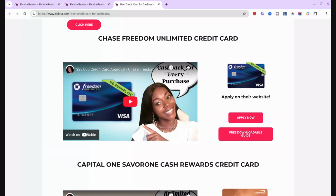But some like Chase and Capital One do have minimums. But I always tell people just pay off all your credit card debt, or as much as you can. Make sure any inaccurate negative accounts reported in your credit report, you send in disputes for those accounts.